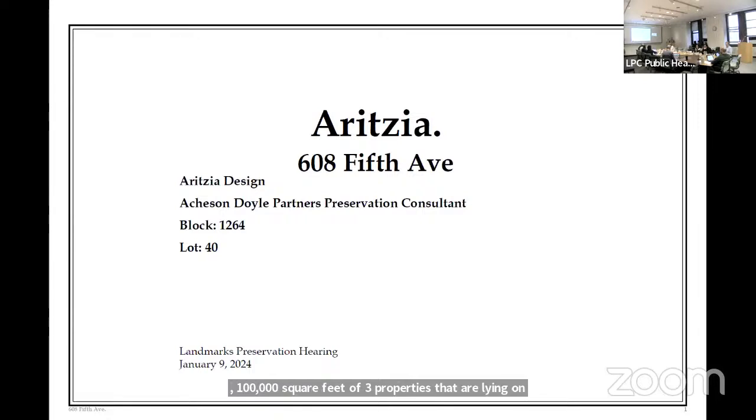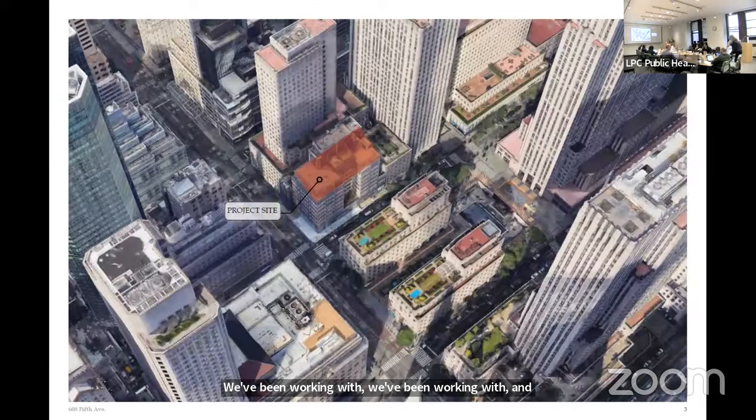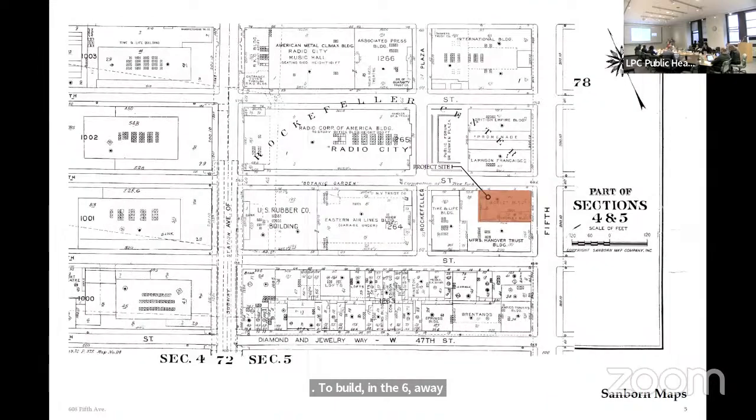The 608 Fifth Avenue, the issue that we heard today, we've been working with Leanne in the Business Express and have covered a lot of the issues with the staff today. I think we can be fairly quick today. The building, the 608, is on Fifth Avenue and it's sort of surrounded by and contemporary of Rockefeller Center buildings. You can see the Manufacturers Hanover Trust building, and then to the north, the rest of significant storefronts which have been in front of you for the last couple of years.